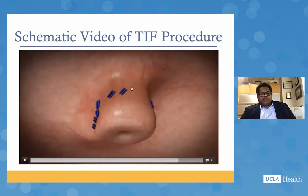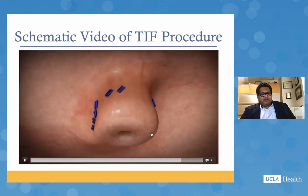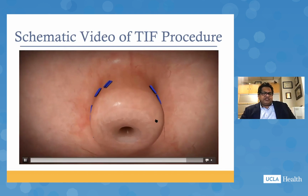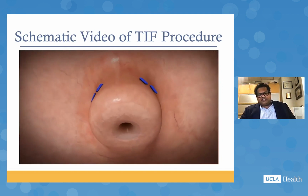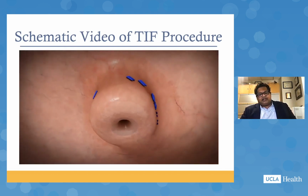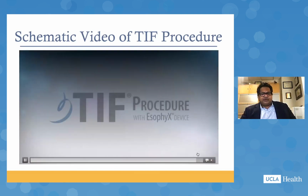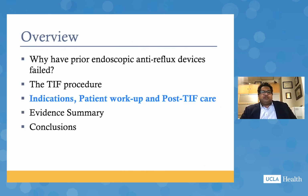But this is what the valve will hopefully look like when you're done with the procedure. And it's done under insufflation, so you get a good sense of the tension that's there. And so hopefully you'll get a very good approximation here. But this is what it looks like when it's completed. Okay. So now that we have some idea of what it is that we're doing and some of the anatomical corrections that it does, let's talk about indications, workup, and post-TIF care.